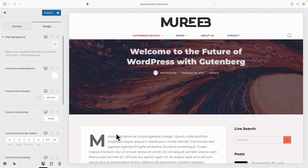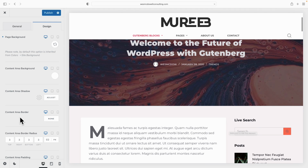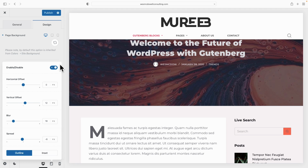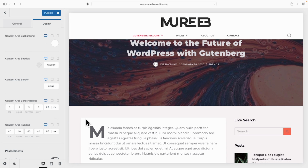Content area shadow, you could have like a shadow underneath it. It looks like there's a really subtle one going on right now. I'm not going to change that, but if you click on adjust, you can change all these values and make it look however you want to. You can add a border around the content area. I already showed you how to do that. And we've got a little border radius around here. Maybe we want to mimic what we had on the homepage, so make that 8. And that just makes it a little bit more rounded here.